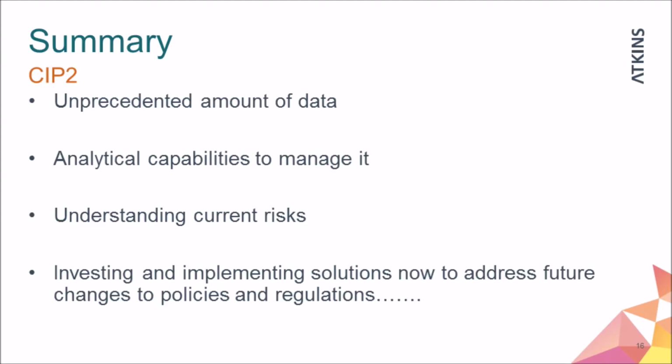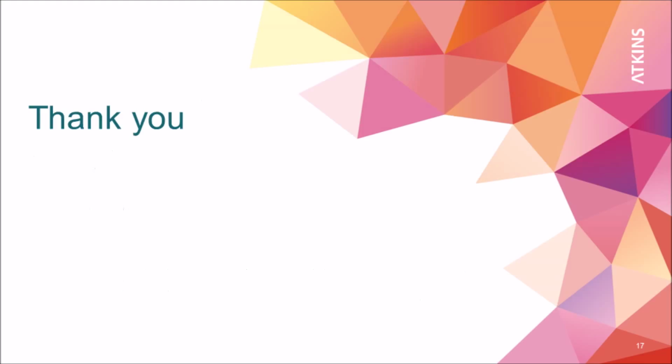So to summarise. CIP 2, we're going to have this unprecedented amount of data on a wide range of substances. We're developing the capabilities to analyse and manage it all. So ultimately, we are able to understand the current risks of non-compliance so that companies can start to address the future changes that may happen to these policies and regulations. And I hope you've all taken something useful away from this. Thank you.